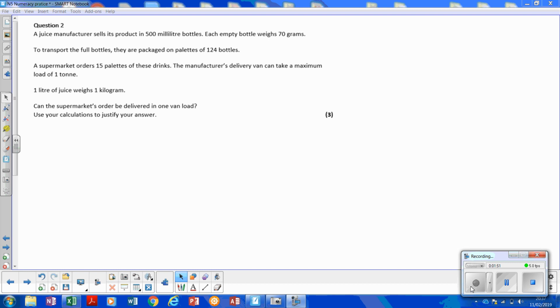A juice manufacturer sells its product in 500 millilitre bottles. Each empty bottle weighs 70 grams. To transport the full bottles, they are packaged in pallets of 124 bottles. A supermarket orders 15 pallets of these drinks. The manufacturer's delivery van can take a maximum load of 1 tonne. 1 litre of juice weighs 1 kilogram. Can the supermarket's order be delivered in 1 van load? Justify your answer. Right, a lot of information here.